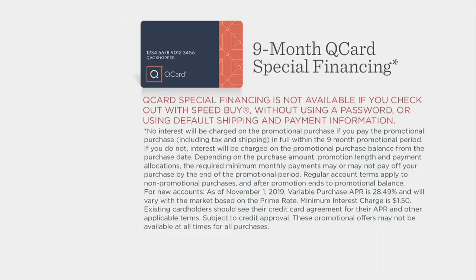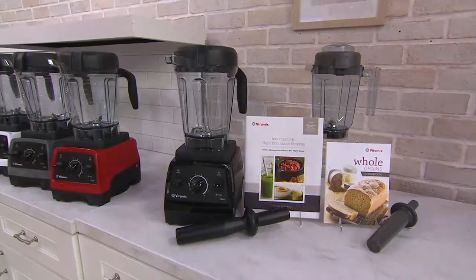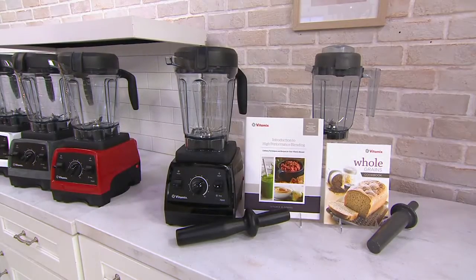This is a big, big day, and this is an important machine made by a company that makes one thing. They make the Vitamix. They're amazing.